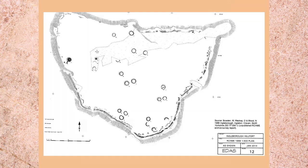This is a modern survey done in the mid to late 1980s, showing the so-called 19 hut circles, with only two of them as horseshoe types. The rest of them are completely enclosed. And you can see, comparing this with what you can remember from the previous slide, that the length of the perimeter, the rampart, by the 1980s was considerably less than it had been in 1853. Unless, of course, Farrer was using his imagination.